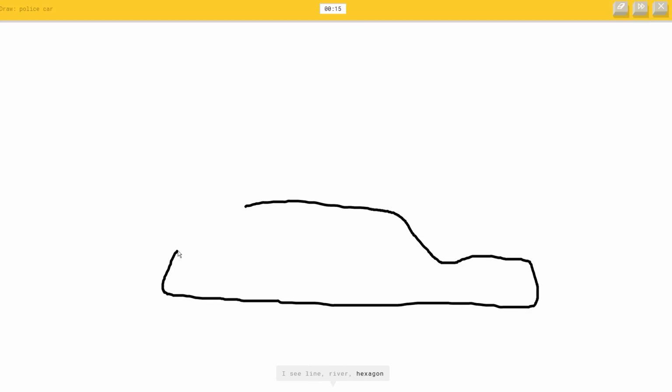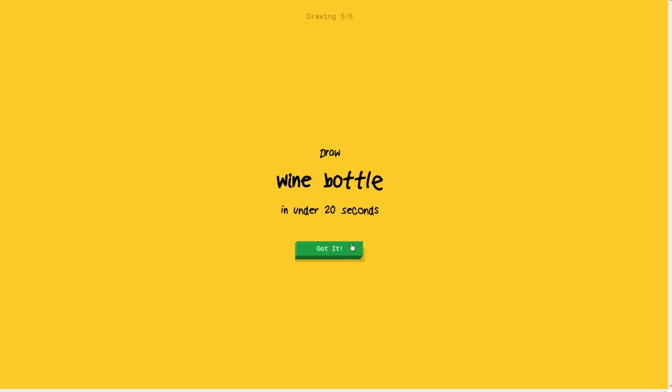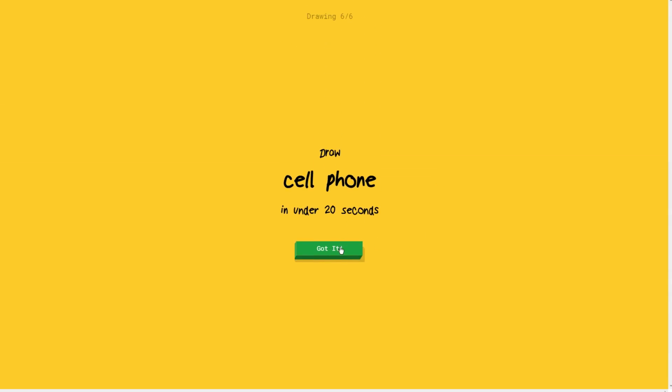Oh no, police car. I see line. Or river. Or hexagon. Or baseball bat. Or marker. So I know. It's police car. That's a car? I didn't really do anything for the police part. A wine bottle. What do wine bottles look like? I see notes. Totally don't know. Or leg. So I know. It's wine bottle.